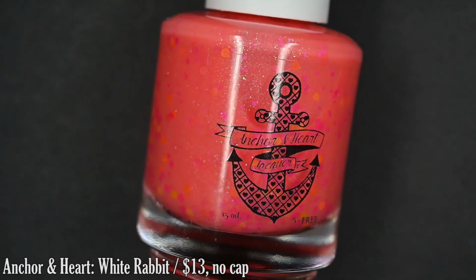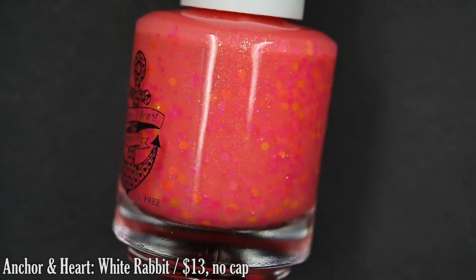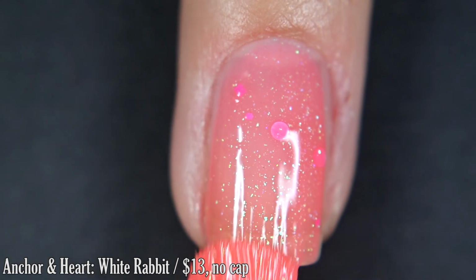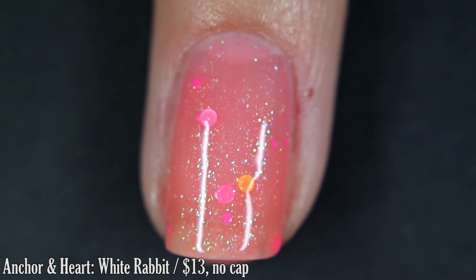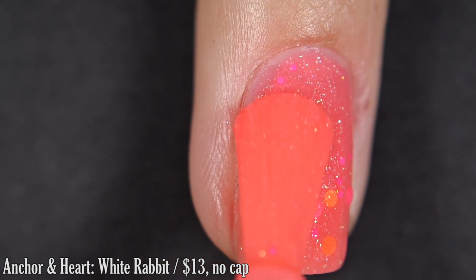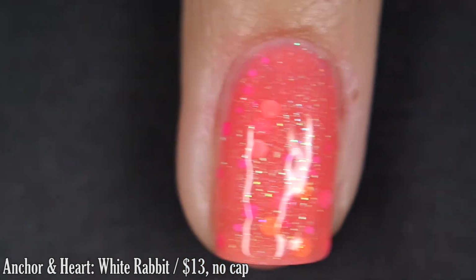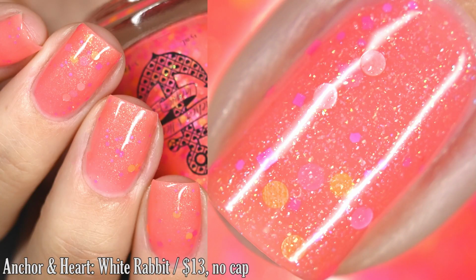So first, from Incarnation Lacquer, we have White Rabbit. This is inspired by the classic Flower Power song White Rabbit by Jefferson Airplane, and it's described as a neon pastel coral pink crelly with a green to blue shifting large particle shimmer and a sprinkling of neon pink, orange, and coral glitter. This has an excellent formula. I was happy with opacity in 2 coats. You might end up wanting 3 for full coverage. These glitters do come out easily and they do spread out easily across the nail. They will dry with some texture and removal will be easy.